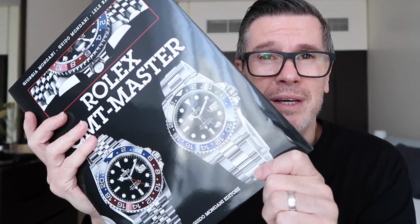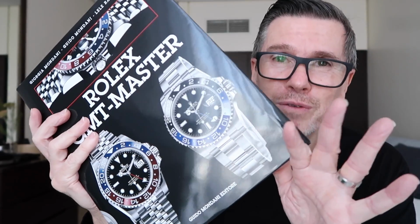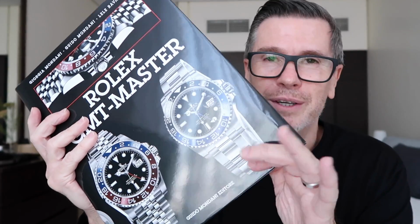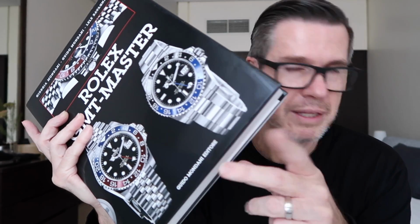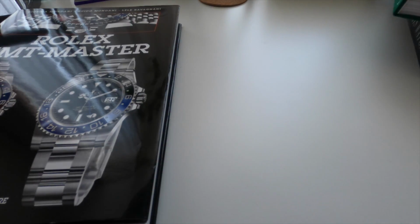I mean, one day, if I buy one, I'll buy myself another one after this one, and eventually build up. I want to get the Daytona, like I said, and I want to get the Sub and the Sea-Dweller one. They're the three I want to get to start. I think that's a good start. So that's that. And like I said, it comes with the GMT Master price estimate.